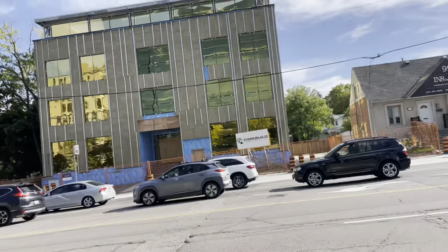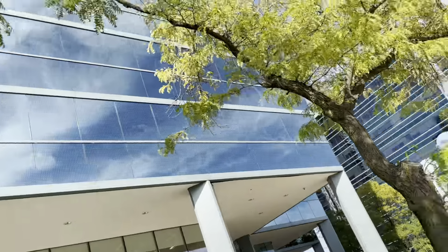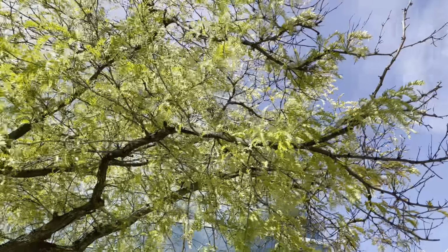Looks like they're building something over there. I really like this building though. I like how it's made of glass. It looks really space-aged.